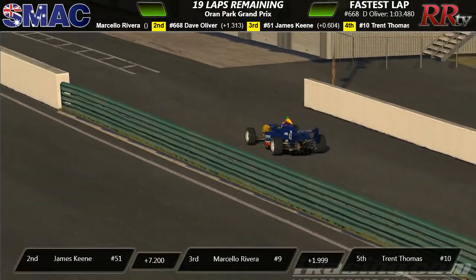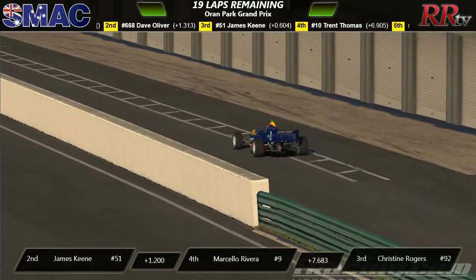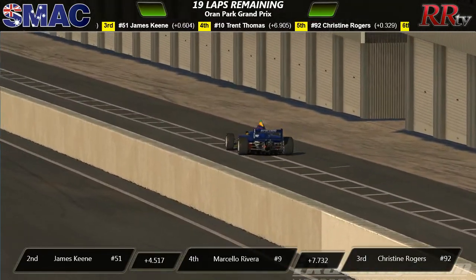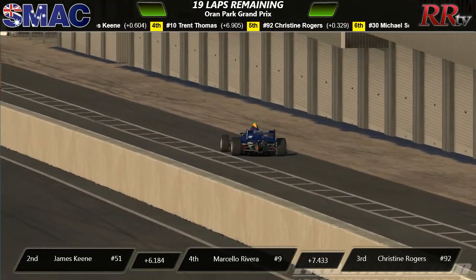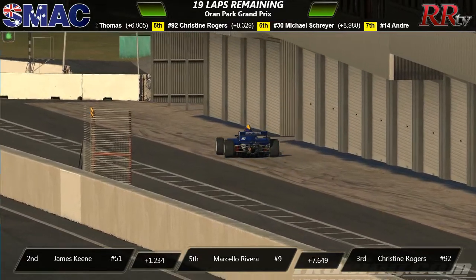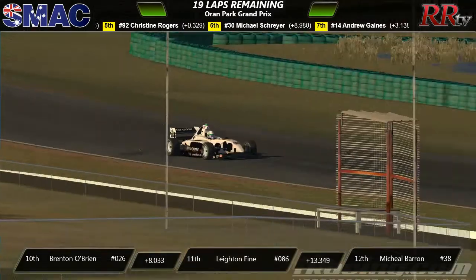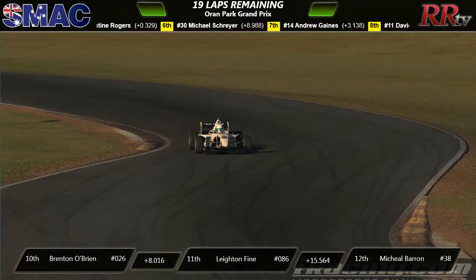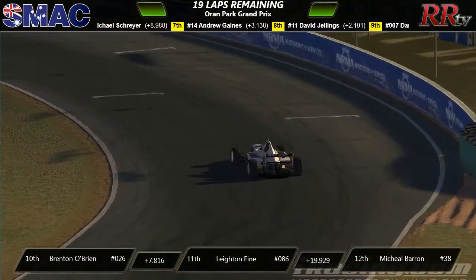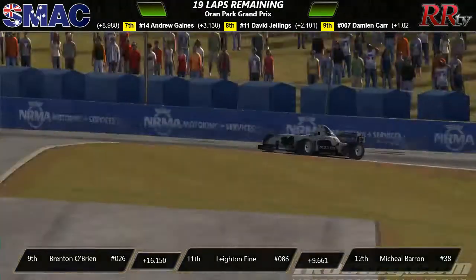So we can see now Marcelo's just entering the pits here, and we'll see where he comes out as far as Leighton Fine goes. You can see it's quite a long, slow pit lane, but it's quite wide once they get through that entry. Leighton's coming up over the switchback, coming onto the main straight now as Marcelo is in the pits.